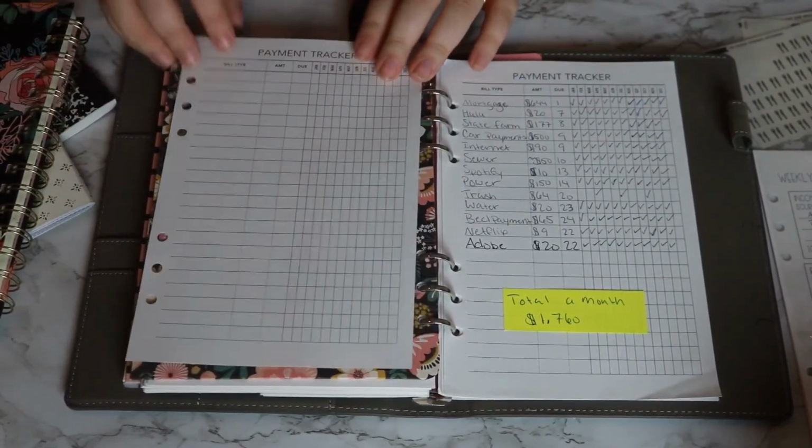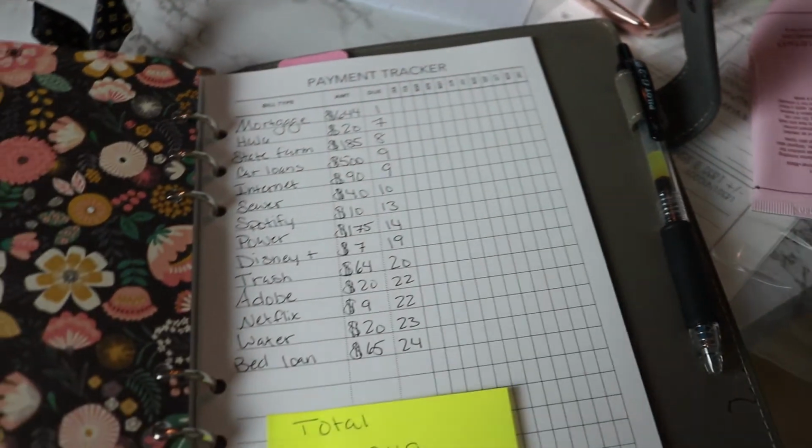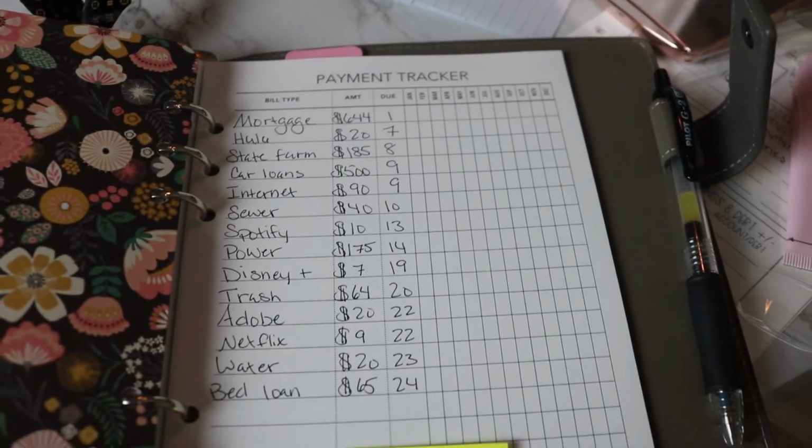This is where I will put all of our payments that are due in a month, and this is an entire year's worth of tracking. As soon as they come out, I go in and check them off so that I know exactly what's happening. I can quickly look at this and say, okay, we have trash, water, and Netflix coming out left. That's it, so that I can plan for the rest of the month.